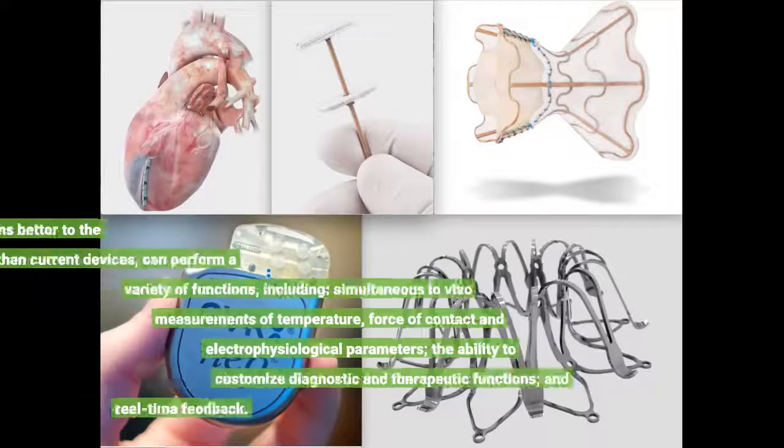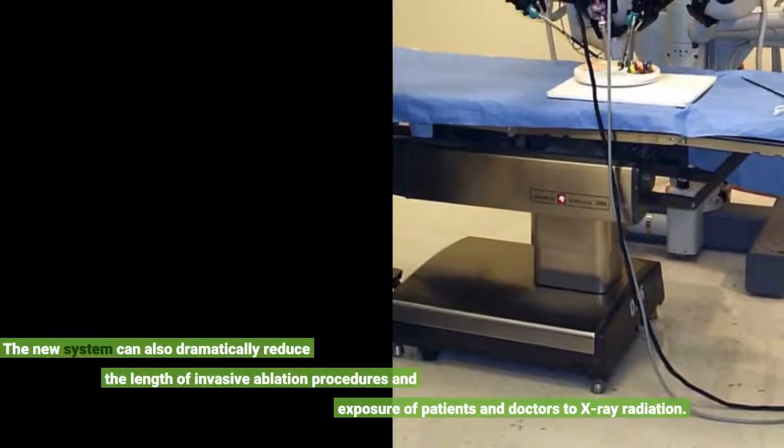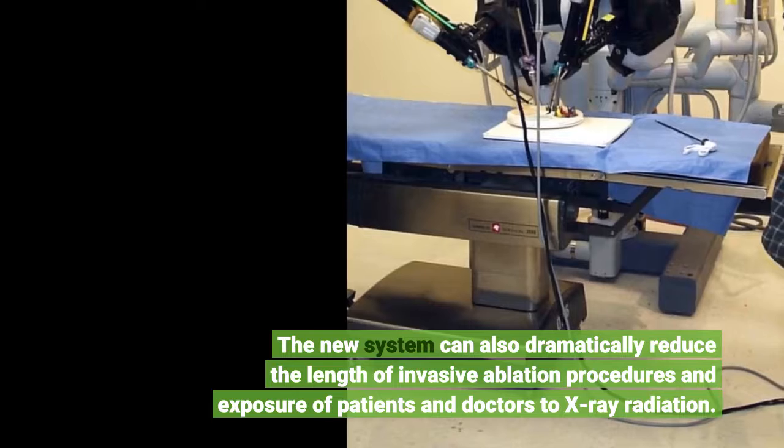The new system, which conforms better to the body's soft tissue than current devices, can perform a variety of functions, including simultaneous in vivo measurements of temperature, force of contact and electrophysiological parameters, and the ability to customize diagnostic and therapeutic functions. The new system can also dramatically reduce the length of invasive ablation procedures and exposure of patients and doctors to X-ray radiation.